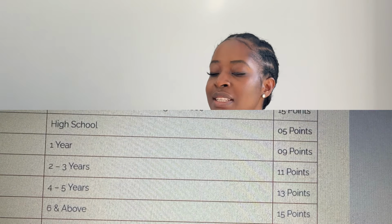Now, the next thing that you are going to be scored on is your work experience. If you have a 1-year work experience, it scores you 9 points. If you have 2 to 3 years work experience, it scores you 11 points. If you have a 4 to 5 years work experience, it scores you 13 points. If you have 6 years and above work experience in that particular skill that you are applying through with, it scores you 15 points. So if you are applying to go as a nurse and you have been practicing nursing for the past 10 years, it scores you 15 points.